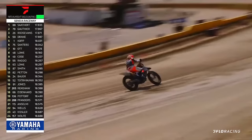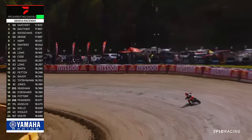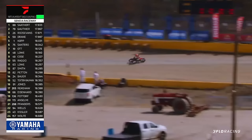0.933 is the fastest lap in this session. So unless somebody finds something on these last couple of laps, it's going to be Cody Kopp with the fastest lap in that first round. So the track is drying out a little bit, slowing down just a skosh. Shayna Texter-Bauman up to 15th, 18.352.